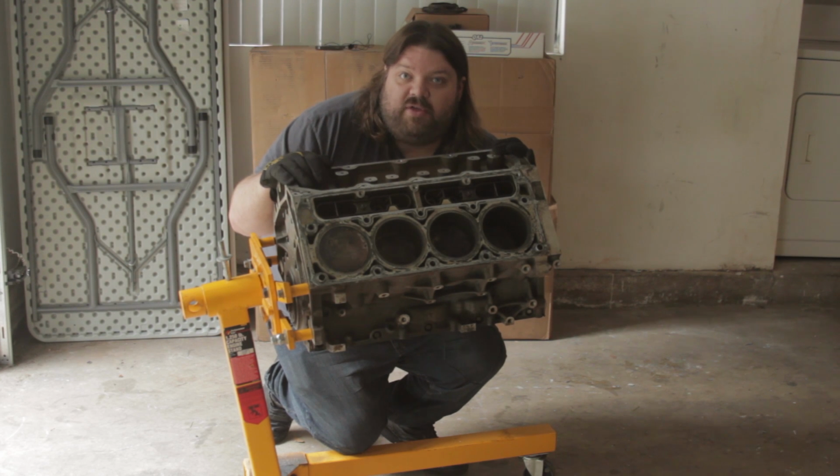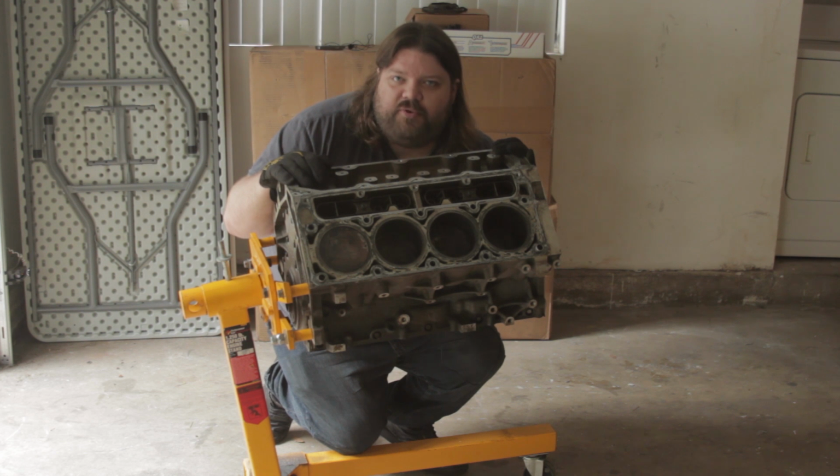I can't believe I actually found one. It's one of the harder truck engines to find. It's the L33 here on Carbage.